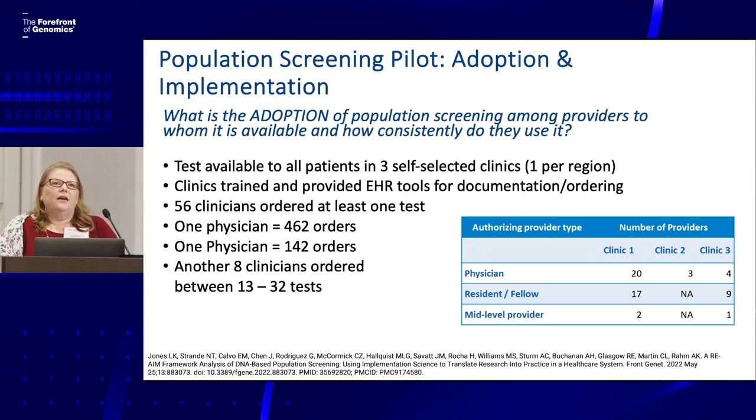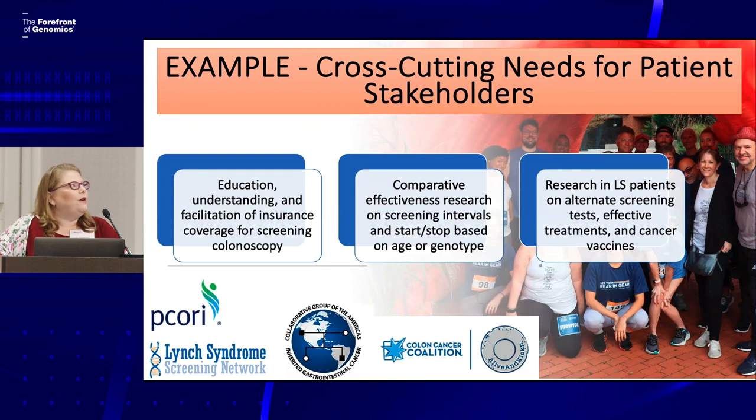Another example came from a PCORI-funded project, one of the engagement grants to help us with the next step in strategic planning for the Lynch Syndrome Screening Network. And while the patients and the clinicians and researchers that we engaged with helped us define a research agenda, which are those last two boxes, with the things that they were most concerned about.